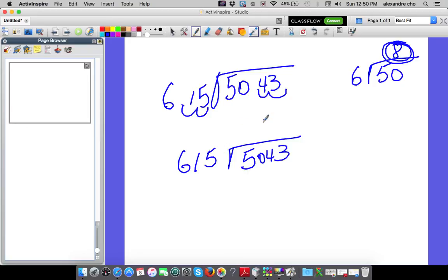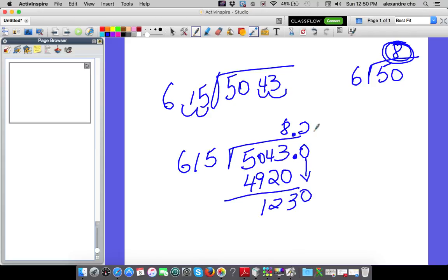600 goes about, I'm going to say 8 times. Okay, 8 times 15 is 40. Carry the 4, 12. Carry the 1, 49. 3, 2, 1. Bring the 0. There's nothing to bring down, so you're allowed to add a decimal and bring a 0 down in this case. And that goes in 2 times. Final answer, 8.2.